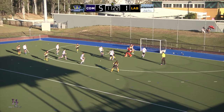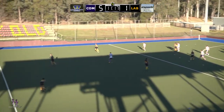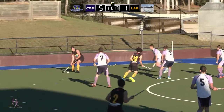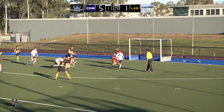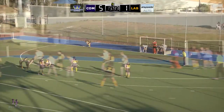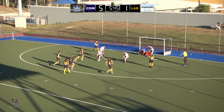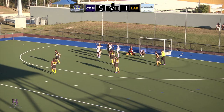Straight in. They picked it up there. It's gone to Regan Martin, but he can't get the ball into the back of the net. Commercial defence up to the task once again. See the ball here from Weir into the circle. This time the trap does stick. Labrador have got the opportunity. We talked about it before, saying they need to score. Well, now they do. Finn this time makes another save.